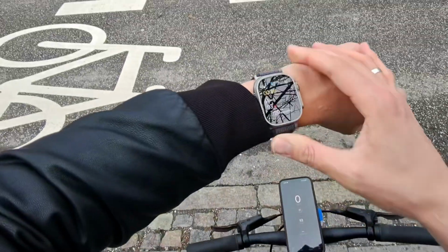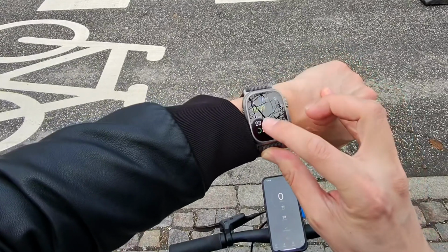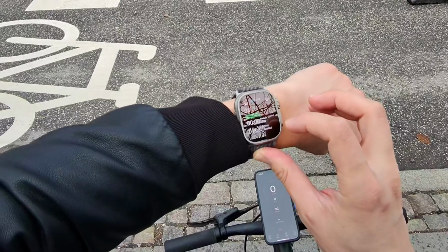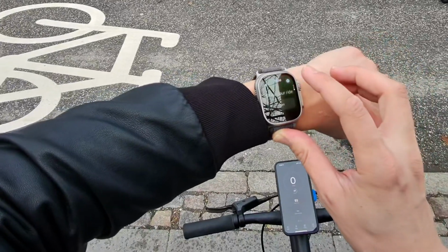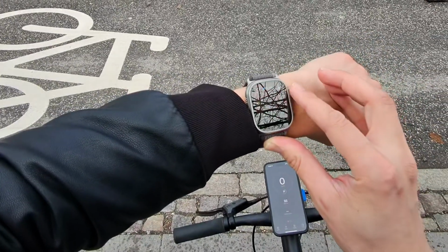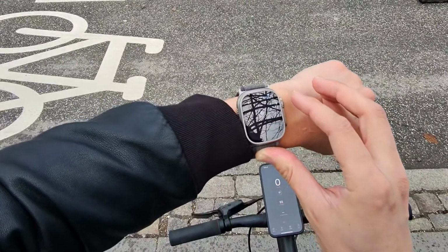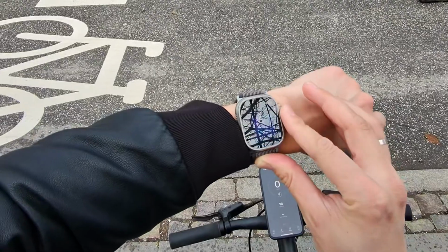So if I look at my Apple Watch, it actually shows how many minutes I've been on the bike, how many kilometers, my heart rate, kilometers remaining. Also this kind of recovery view, and I can also share my ride with friends. And I can also lock and unlock, or look at the map. So all very cool, very well made.